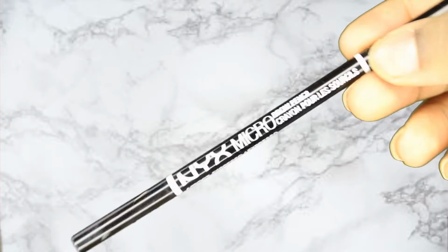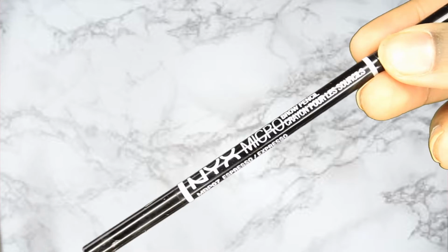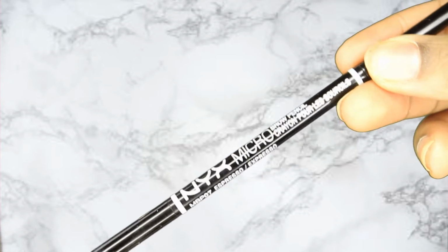Next, I'm going to go ahead and do brows, and I'm going to use my NYX Micro Brow Pencil in the color Espresso. This is actually a dupe for the Anastasia Beverly Hills Brow Wiz. And don't mind my brows, guys. The last lady I went to messed them up, so I want to let them grow all the way back out so I can get them done the right way. So they're super thick right now.